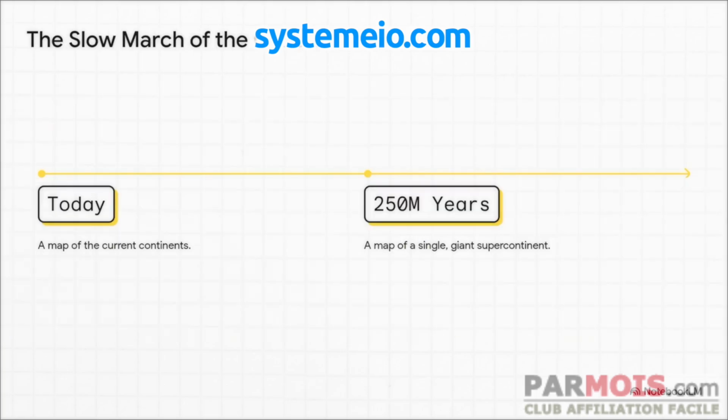And the long-term result of this engine is, well, it's pretty mind-bending. Scientists believe this cycle is going to keep pushing the continents around until about 250 million years from now, they'll all merge back together into a single giant supercontinent. Los Angeles and Tokyo could be neighbors one day.